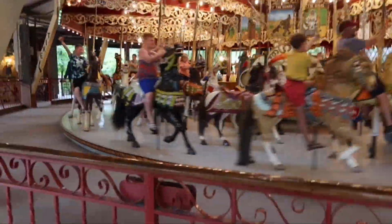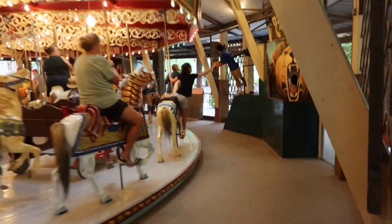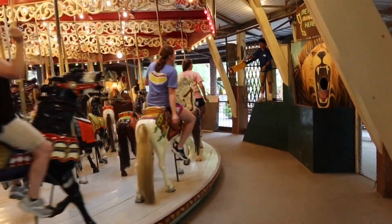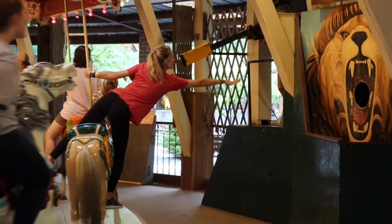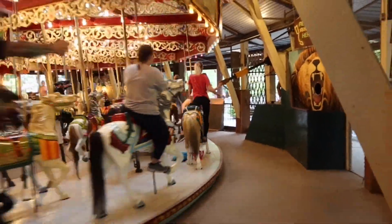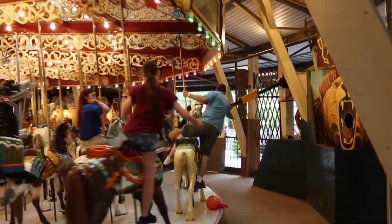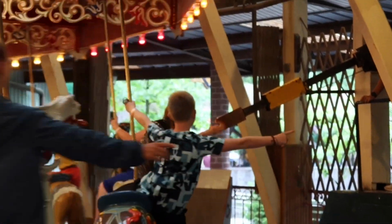So here we are at the famous Knoebels Carousel, the Grand Carousel. Everybody's sticking their arms out. You know why? You see, right by the lion there, they're shooting the rings out, and everybody is trying to grab them. Isn't that awesome? That is awesome. That is something rare that you don't see on a carousel anymore. Folks trying to grab the brass rings.